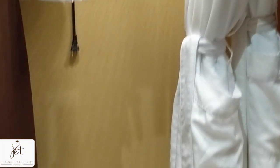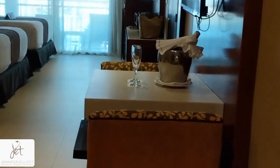In the closet, we've got robes, ironing board, iron, umbrella, and some slippers. Safe and some nice drawer space. Here's the hanging closet with your luggage racks.